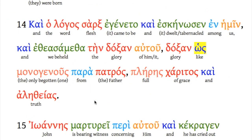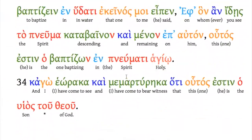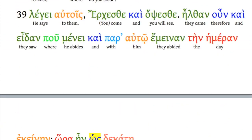Hos is not a very common conjunction, but it's used some. It means "like" or "as." So in John 1:14, that Christ's glory is hos, "as the only begotten from the Father." I think later on he uses it one other time in John 1, but you can see it's not all over the place. "It was as the tenth hour."